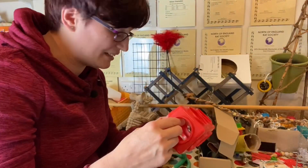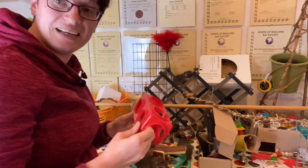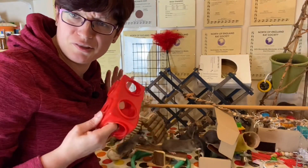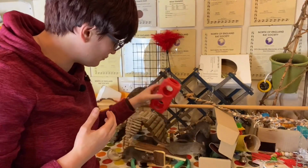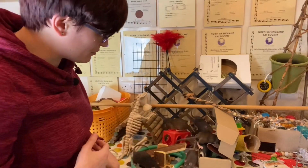A little plastic toy. Again, I think this is some sort of hamster toy that somebody was giving away. I snaffled it for babies. Again, it's something that I found. I have this box of stuff for baby free range, which I entirely forgot about this time around, which is great when it comes to novelty because it means there's loads of stuff that I know is really good for babies that they've never seen before.